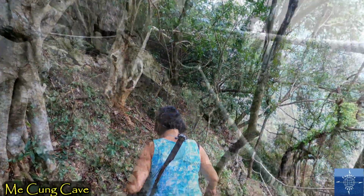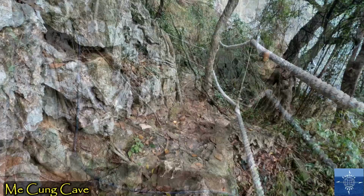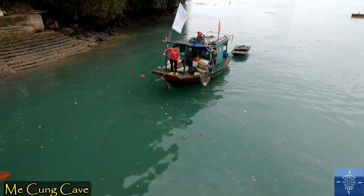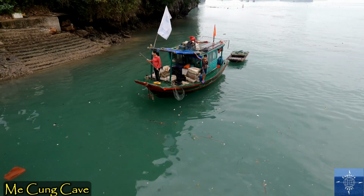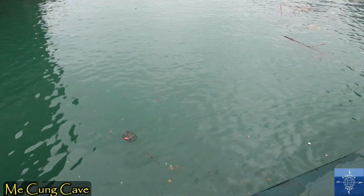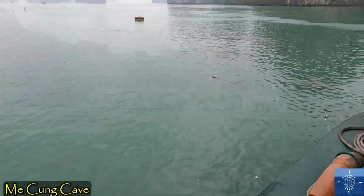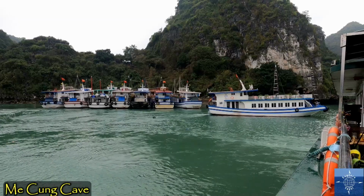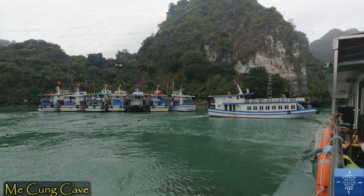Taking the outside trail back to the boat, there was at least some effort made to clean up the debris, but it didn't seem like it would make much of a dent. Moving on, we were glad we got to the small cave before the bigger group of boats arrived.